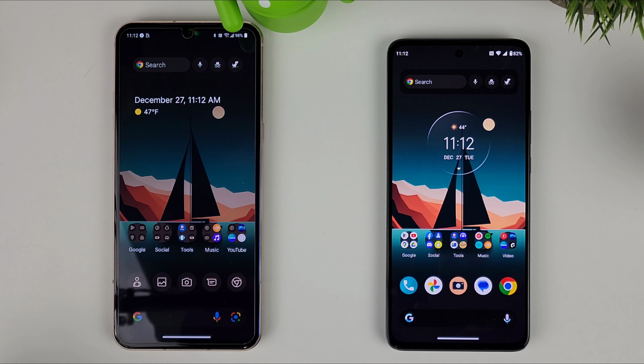Depending on what you're looking for, I think the V60 definitely has better cameras than the Motorola Edge by a lot. But the Motorola Edge does have that nice display with the 144Hz refresh rate. The display on the LG V60, don't get me wrong, it's fantastic, but it is only at 60Hz, and you do get larger bezels on the LG than you do on the Motorola. Brightness is about the same on both of them. They're both fantastic and easy to see outdoors.